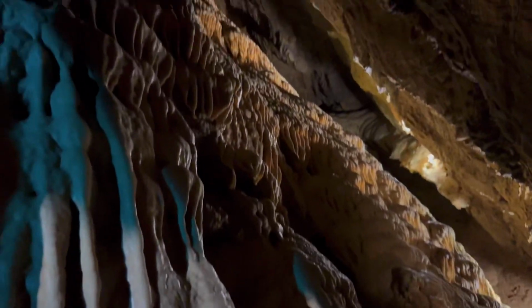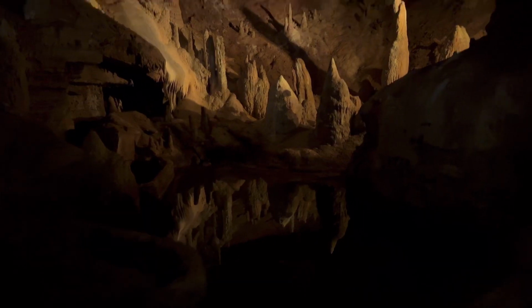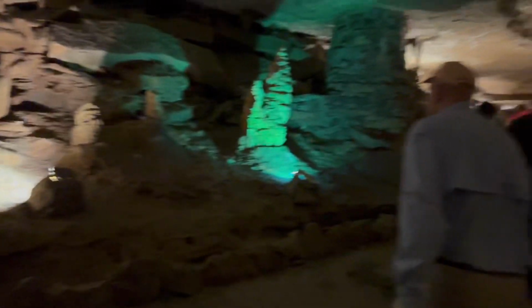Wow. This is kind of cool because it looks like it goes beneath, but it's actually a little pool of water. Wow. Looks like the cavern continues, but it doesn't. And this is the end. All right, babe. There it is. That was awesome. Yep. I loved it.